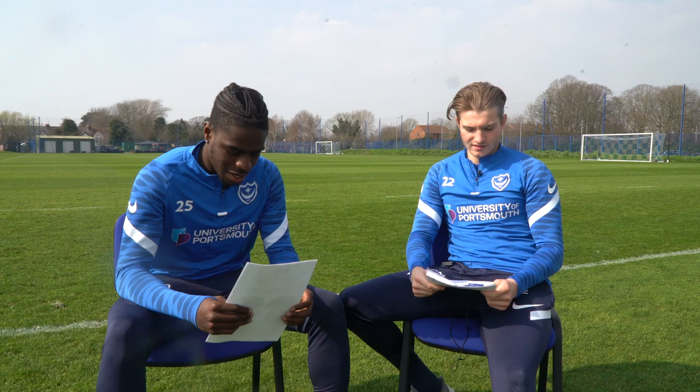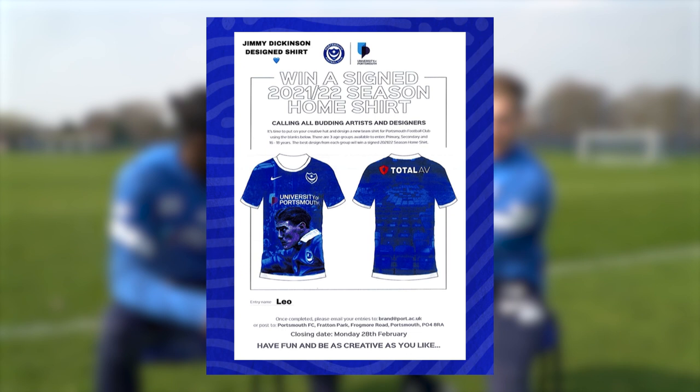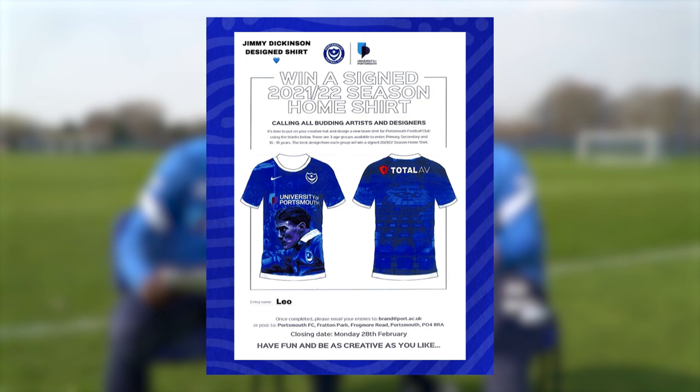Right, I'm going to start. I've got a great kit here. Jimmy Dickinson inspired kit. Boy, I think we all know who that is. That is a bad boy. Oh, look at the seats on the back as well. Nah, that's sick.